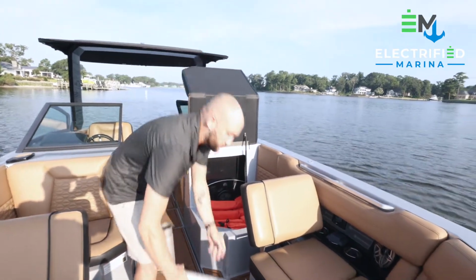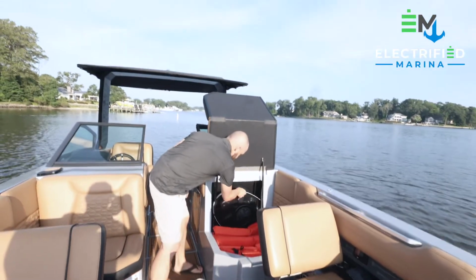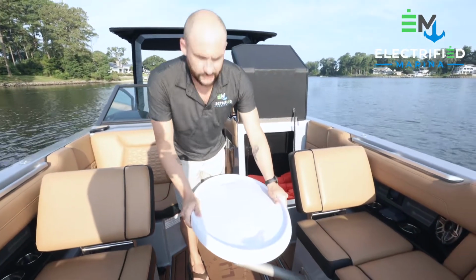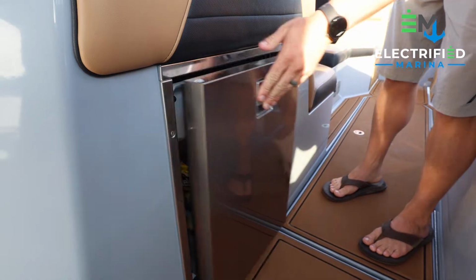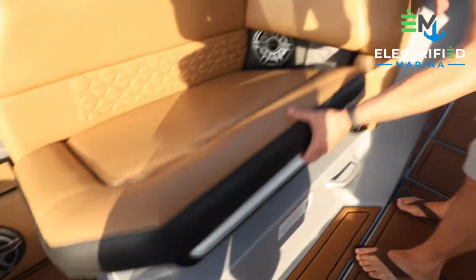You've got 2 positions for the table. You can set it up right here. There's also a position down near the stern of the boat, but in just a matter of seconds, you've got a nice table ready for your guests. Got a really nice fridge right here in the middle. It does a good job of keeping everything nice and well insulated, and if that wasn't enough, you've got room for a cooler back here as well.